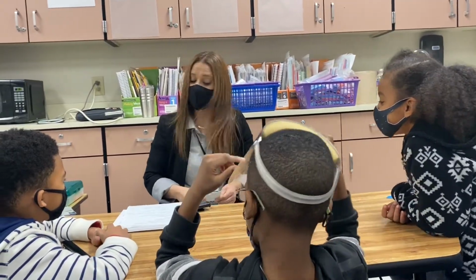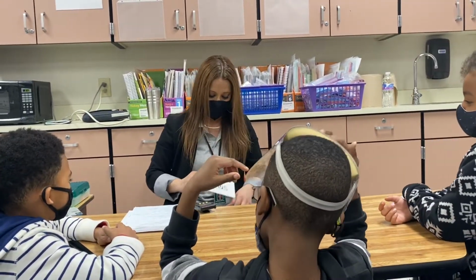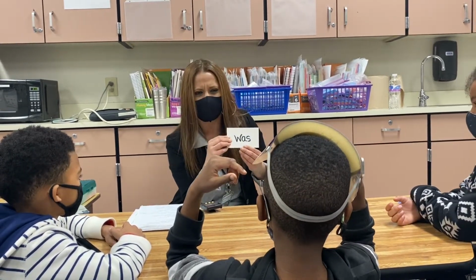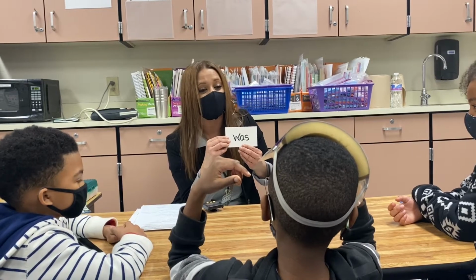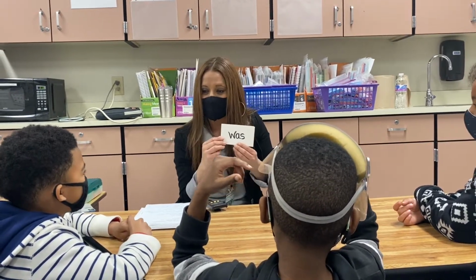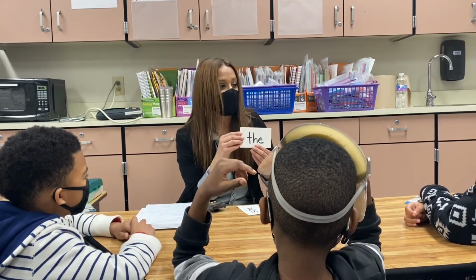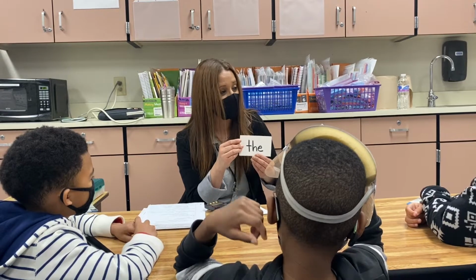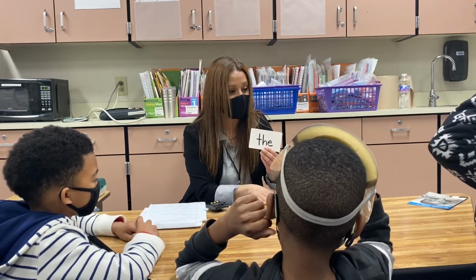So we have 3 high frequency words. And I believe, Jaden, you knew this word. Do you remember what this word is? What is it? Very good. Was. Can you say the word? Was. Okay. What's this word? This word is the. Can you say it 3 times? Ready? And we're going to tap the table. Ready? The.